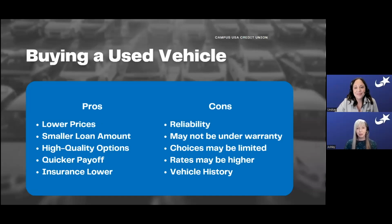On the other hand, being that it is used, the reliability is something to consider. It can have more wear and tear on it, more mileage. Because of that higher mileage, it may no longer qualify for factory warranty or extended warranty. You may have some limited choices, and because it is an older year vehicle, the interest rate on your loan is going to be higher. And then there's the vehicle history, so just making sure that you know what's happened in the life of that vehicle and that it's still a good vehicle.